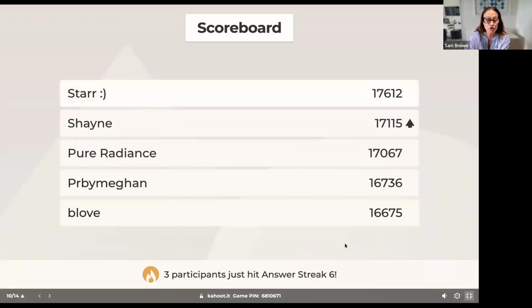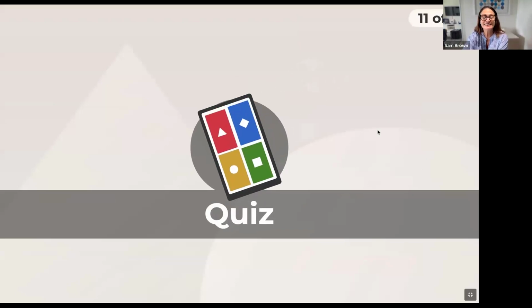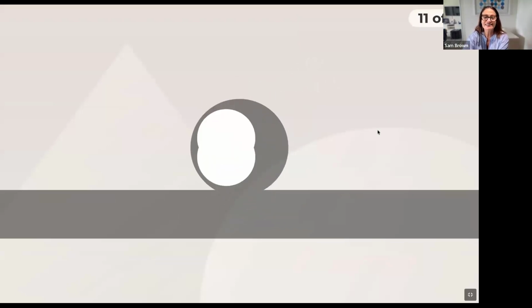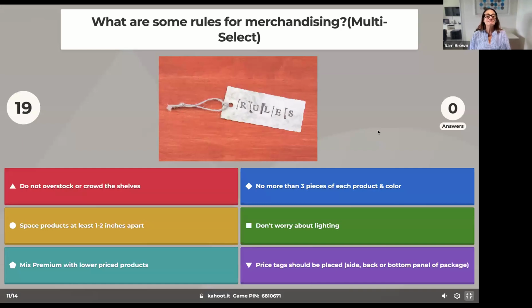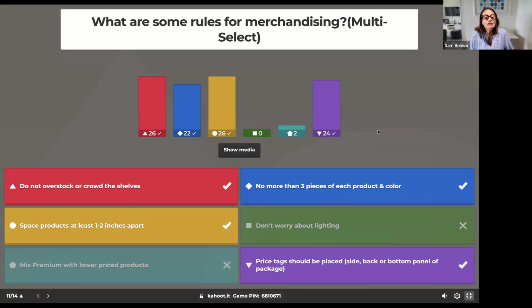Three participants just hit an answer streak of 6. Woohoo! Shane has moved up to second place. Multi-select, double points. What are some of the rules for merchandising? That would be do not overstock or crowd the shelves, space products at least 1 to 2 inches apart, no more than 3 pieces of each product in color. Price tag should be placed on the side, back, or bottom panel of the package.